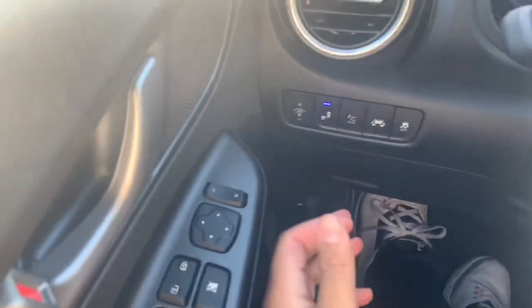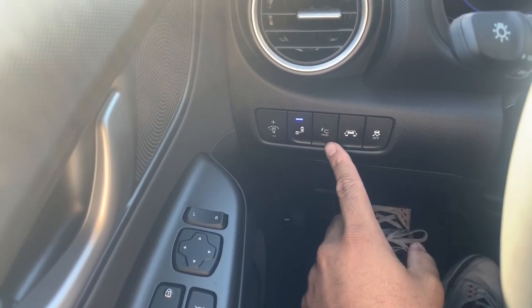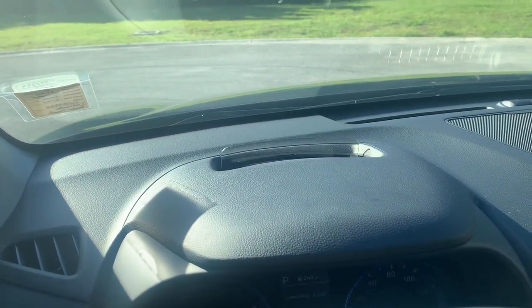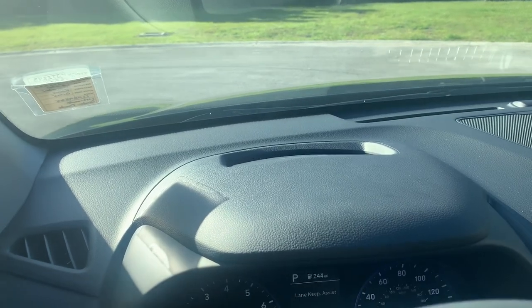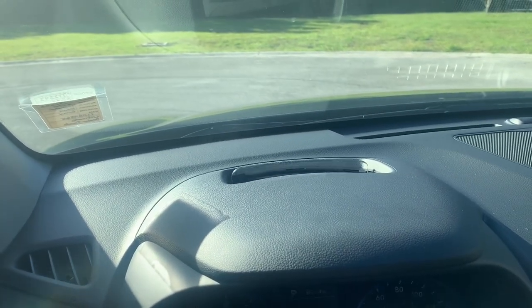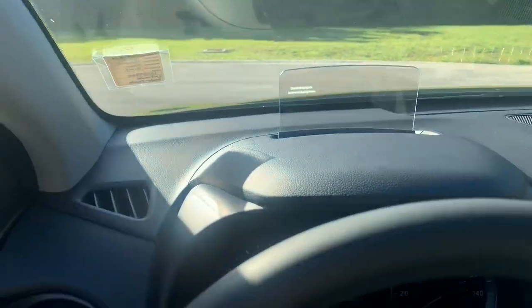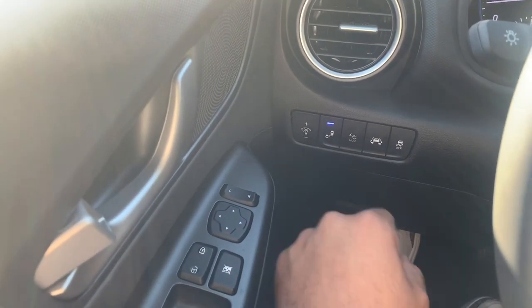Over here, you got your lane keep assist button, your traction control, your heads up display. You press this button, it'll just slide back down, and then you press it again, and it comes right up. Now over here you got your blind spot monitoring, and this controls your dimness over here.